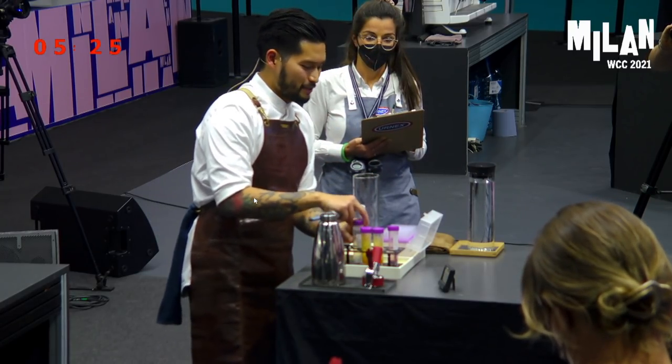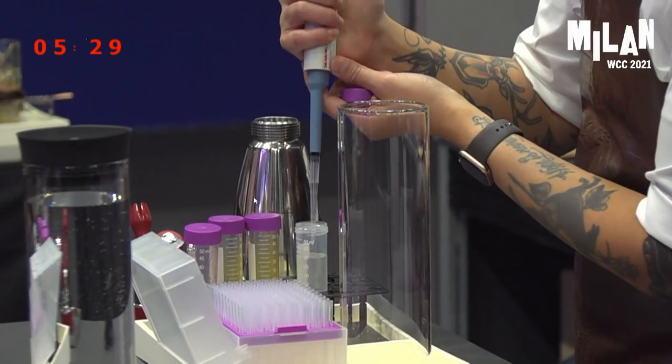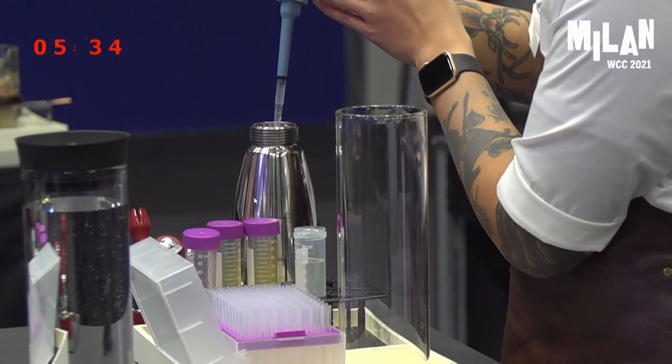All right, now the interesting part. We are going to inoculate this mixture using 300 microliters of equal part Bacillus, Klebsiella, and Pichia.